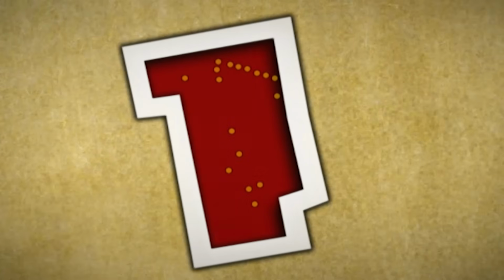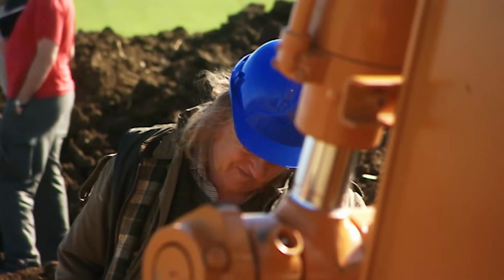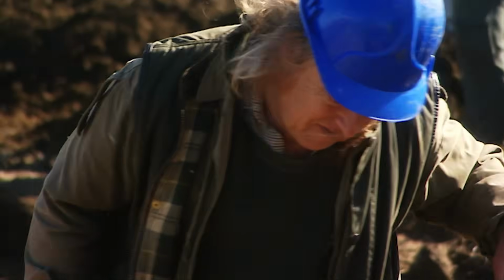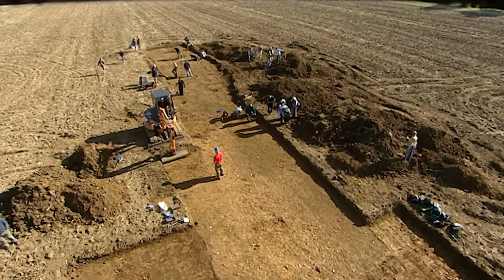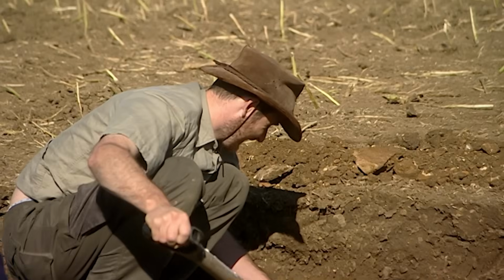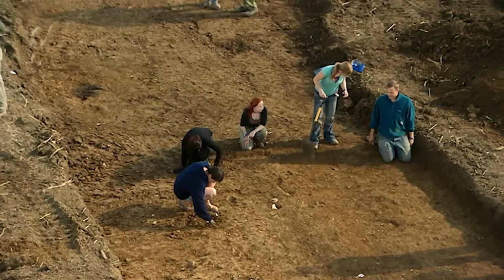Unbelievable. It seems like we've got a Saxon building. But we need to excavate more to find out what the building is and to find other buildings within the settlement. We extend our trench from 30 metres to 60 metres long to try and find more Saxon post holes. As day one comes to a close, there's a huge effort in the search for more dark stains, in the hope of identifying a whole Saxon structure. But then something else appears in the ground.